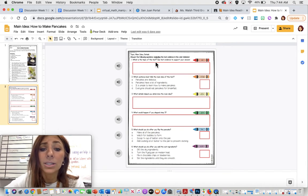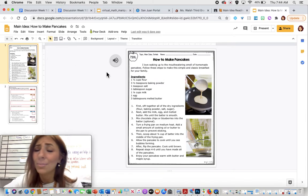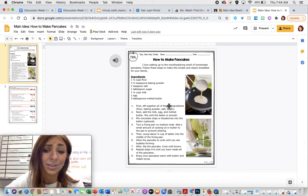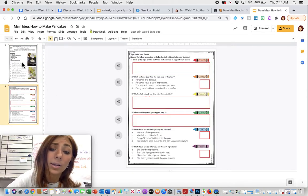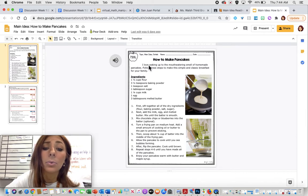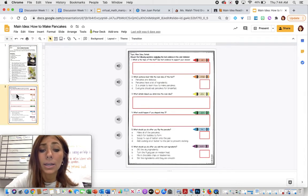It's going to ask, what is the topic of the text? Use text evidence to support your answer. Well, if I had one word to describe this whole reading, what would that one word be? I'm looking right at the picture of it. What would that be? And I would write, the topic of this text is blank. I'd go back and I'd highlight whatever word that reminded me of. I'd highlight it red, click it, and then I'd move on to my next question.